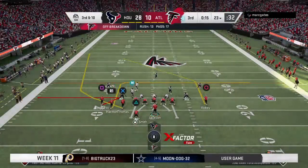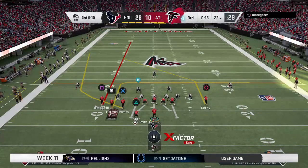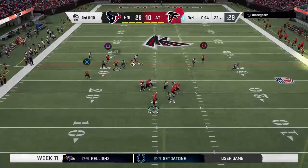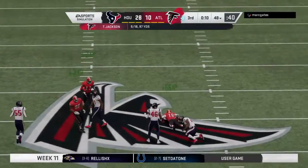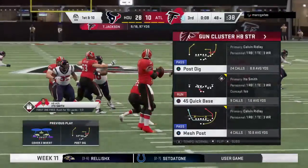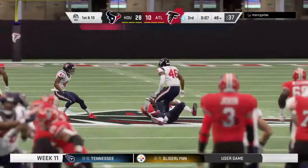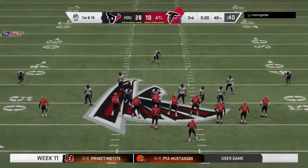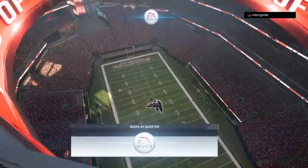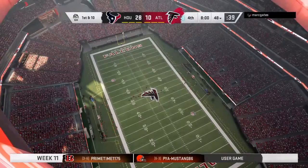This offense in desperate need of a conversion as they come up on 3rd down. From the gun, it's Jackson. And he gets this one to Ridley complete. And they work this well upfield across the 45. How about 25 yards on 3rd down? They'll take it. And that is going to do it for this 3rd quarter of action. We'll return with more after this.